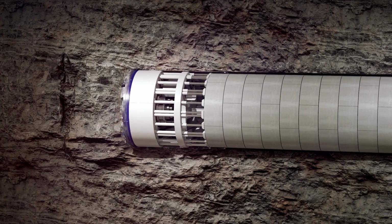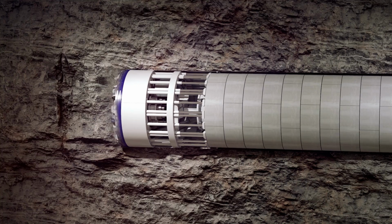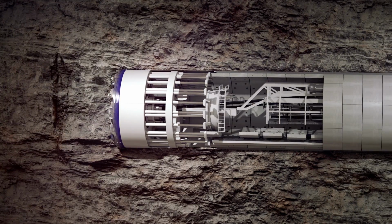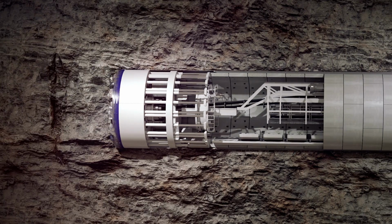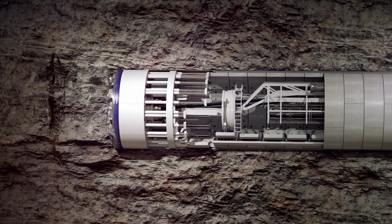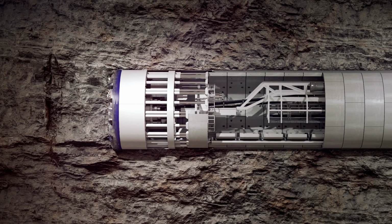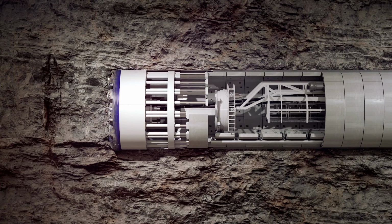Dozens of sharp cutting discs in the cutter head chip away at the rock, which falls into the machine and is carried away on a conveyor belt. Every few metres, the TBM pauses to install the concrete lining segments, which are transported down the tunnel via a service locomotive from the segment factory on the surface.